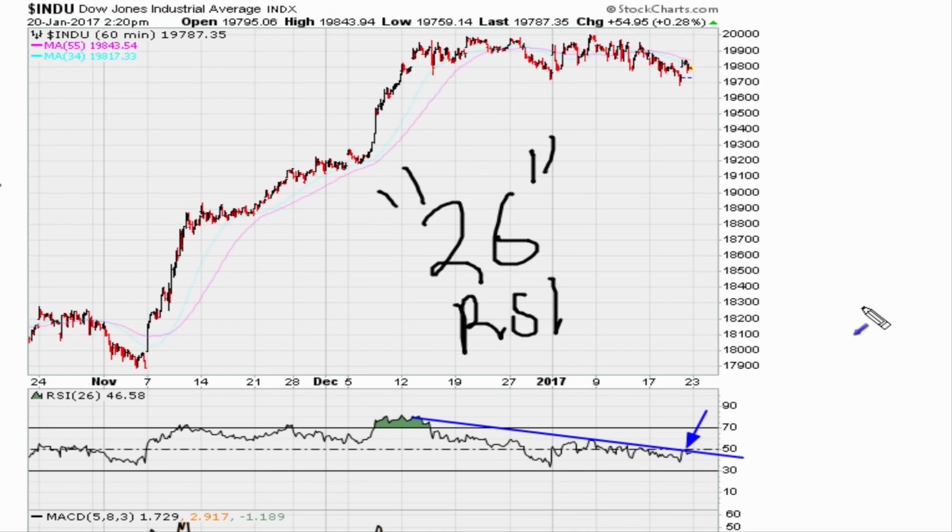So hour to hour, we can see that the market is struggling to hold on to recent highs. The last time we tagged that line was here, which were actually the hourly closing highs for the Dow. So coming back and testing the same line, we seem to be stalling. We'll see how we close.